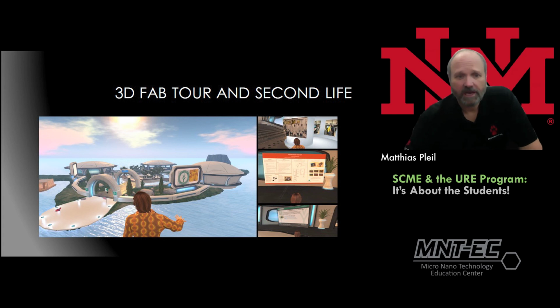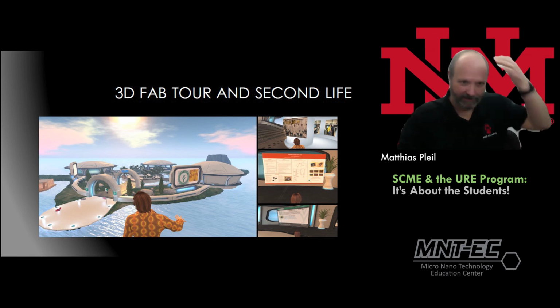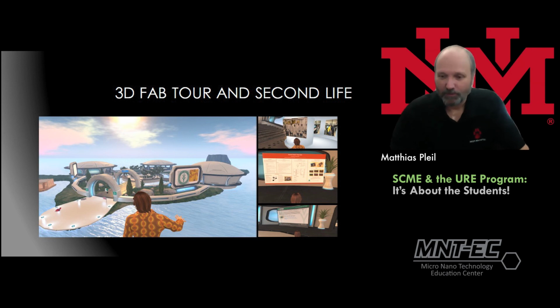This is a snapshot from the Second Life Island that Andy Bell developed. That's me flying around. I don't know why I picked that avatar, but maybe I think I have more hair. But you can see some snapshots from there in the series of images, from different scenes on the Second Life. So Andy's had his students put their posters there, so you can go and view the posters and read about the kind of research they've done.